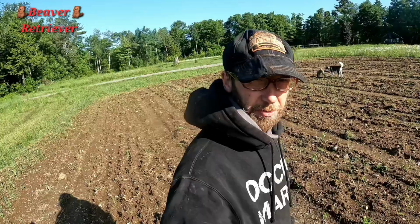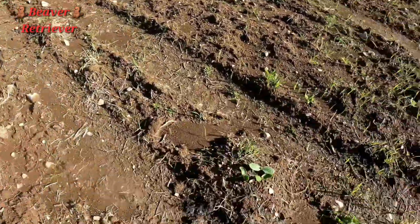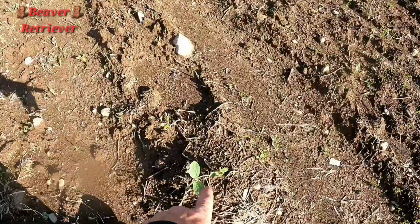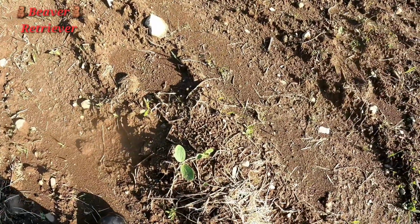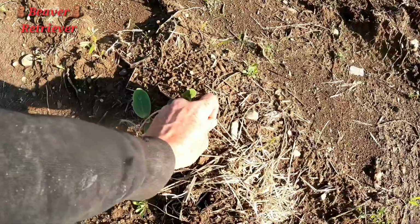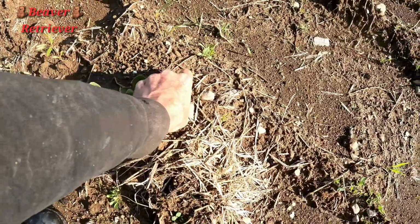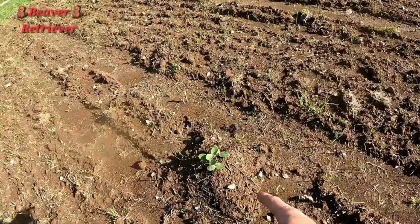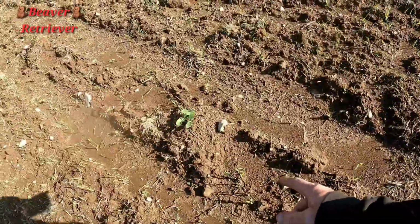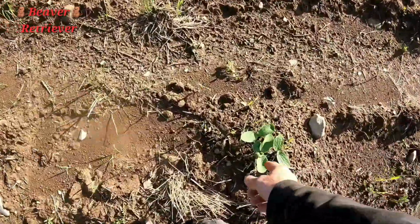So we're out in the pumpkin patch this morning, and most of my pumpkins are coming up, but there's some that aren't coming up. Like, I put 4 seeds per hump. There's only 2 coming up there, so I do have some more seeds here. We're gonna go through, and any that don't have all of them coming up, we'll put a couple more seeds in. Like that one, all 4 came up. This one here, 3 came up. No, 4 came up.